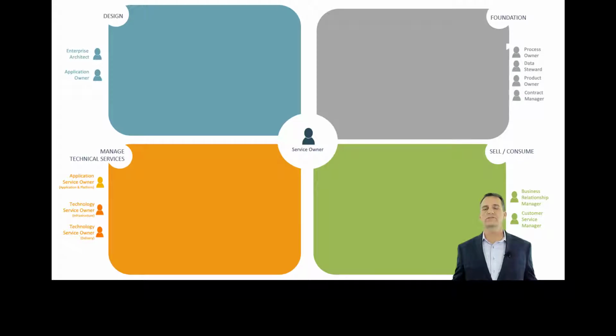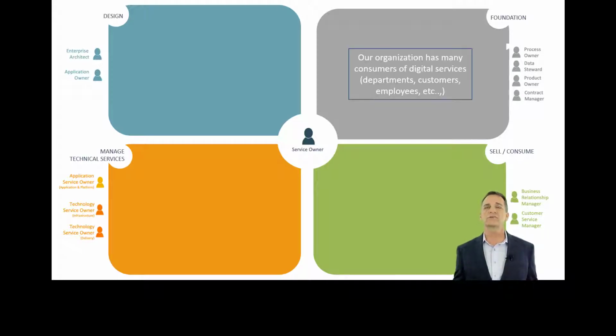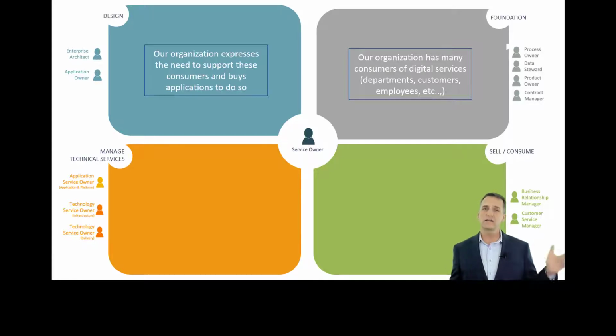So the way we'll start is at a real high level. All of the services that we deliver today start with a consumer. There's a consumer in our organization or outside of our organization that we care about, and we're going to deliver services to. Management comes and expresses the need for these services to be provided, and then they buy applications that are able to bring those services into the organization.